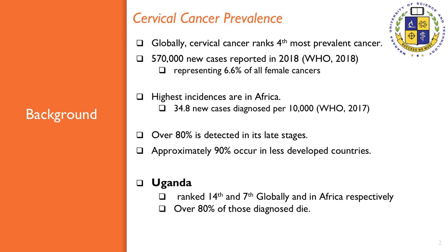Globally, cervical cancer ranks as the fourth most prevalent type of cancer worldwide, with over 500 cases were reported in 2018. That's according to the World Health Organization report, representing 6.6% of all the types of cancers among females. And from this report, it was noted that all the highest incidences were actually occurring in low-developed countries, specifically in Africa. And over 80% of these cases were actually detected in their late stages. And in Uganda, Uganda is ranked 14th among the countries with the highest incidences of cervical cancer worldwide and 7th in Africa.